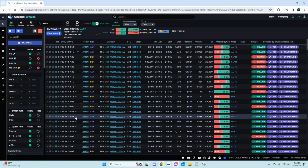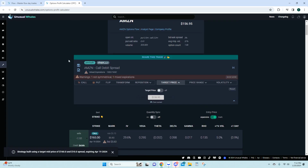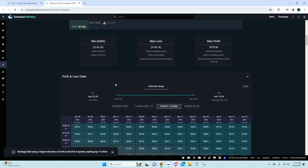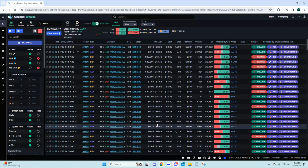And coming down here and looking at this one, this is something I usually don't like to touch on, multi-legs, but to me this is a roll, and you can easily pull this into the option profit calculator. You can see it's a call debit spread. So obviously this whale wants Amazon to go up so they can make some profit. That's usually how I like to check multi-leg trades, because I'm not a spread trader. I do not trade spreads, just because there's so much that can go into them. But that is that roll there.